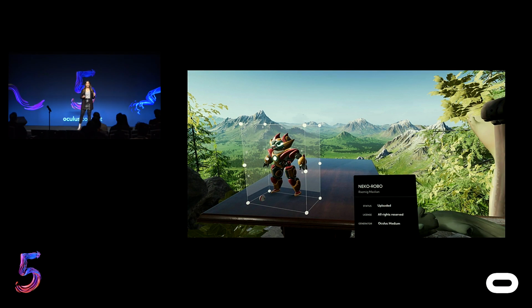One of the first areas of opportunity was enabling ways for you to customize Home. Earlier this summer, we released support for user-generated content to help you decorate Home. What we saw is that people could import models of their own creation, some of them directly from Oculus Medium.